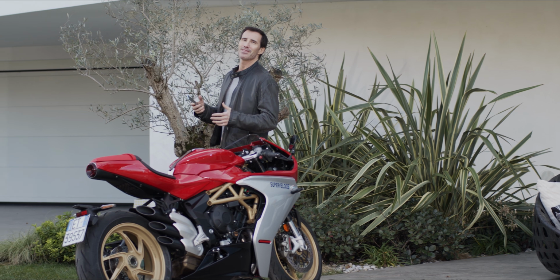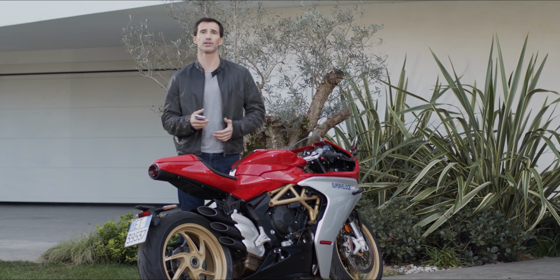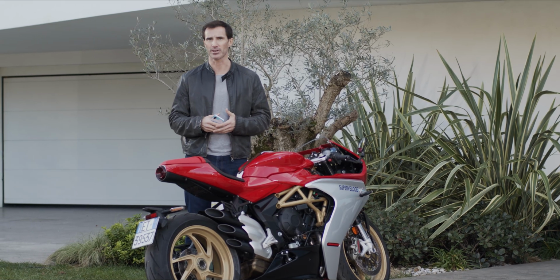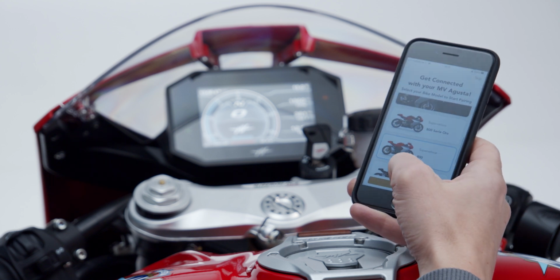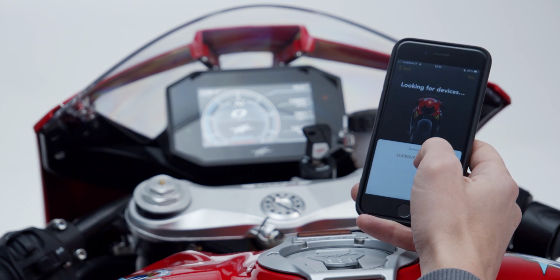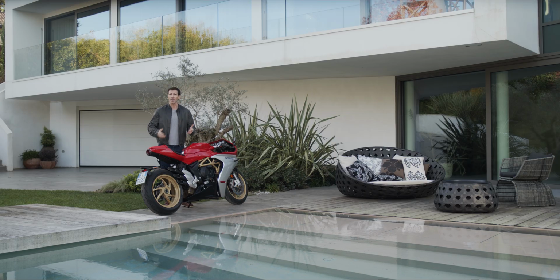Hi! In this tutorial, we will learn about some useful connectivity features of your TFT dashboard. Since it's paired to your smartphone, you're always connected and notifications appear directly on the display. You can also make and receive calls and play music.